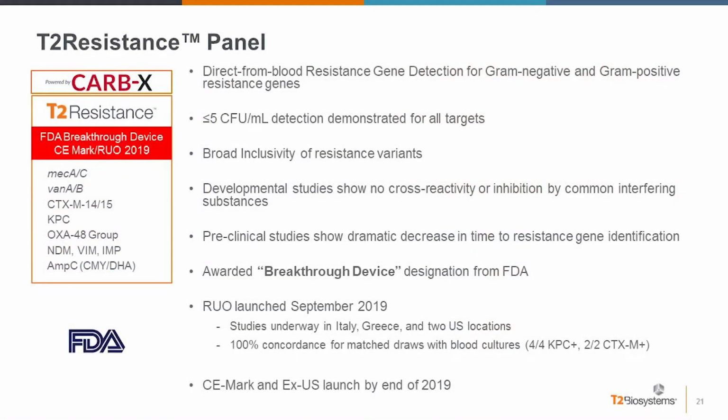So I want to transition now and talk a little bit more about the T2 resistance panel. We're really excited. The clinical cases I've shared are all based on species ID. And what I hope to be sharing with you in a year from now is clinical cases where interventions have been evaluated or actually taken using a resistance result from a direct from blood test. Same turnaround time, same sensitivity. It's detecting resistance genes in intact pathogen cells in the patient sample. These are all of your bad actors in terms of known resistance markers for bloodstream infections.